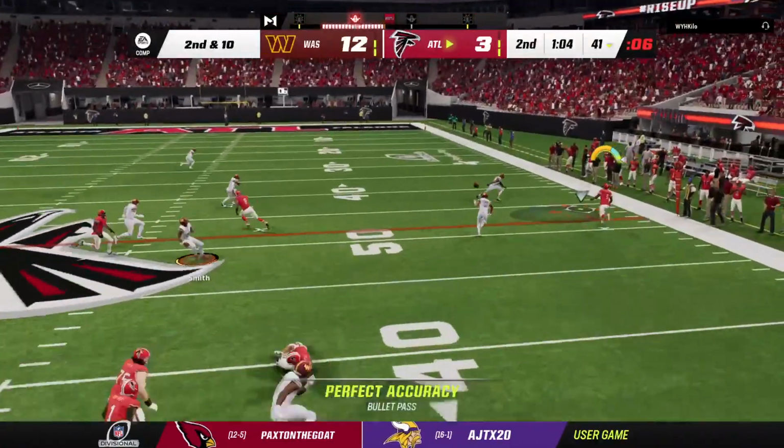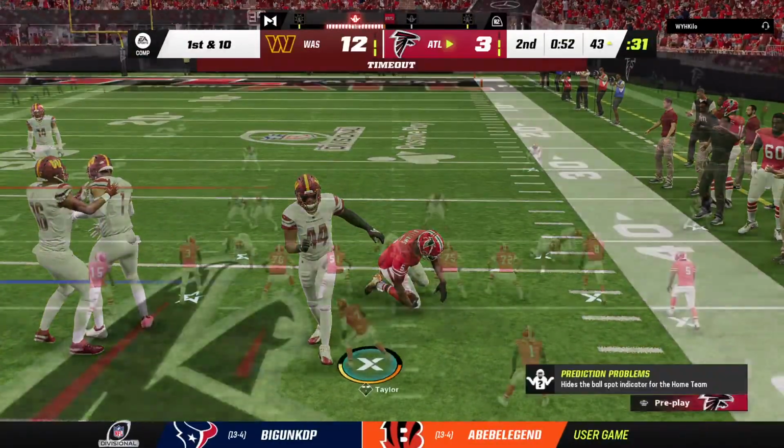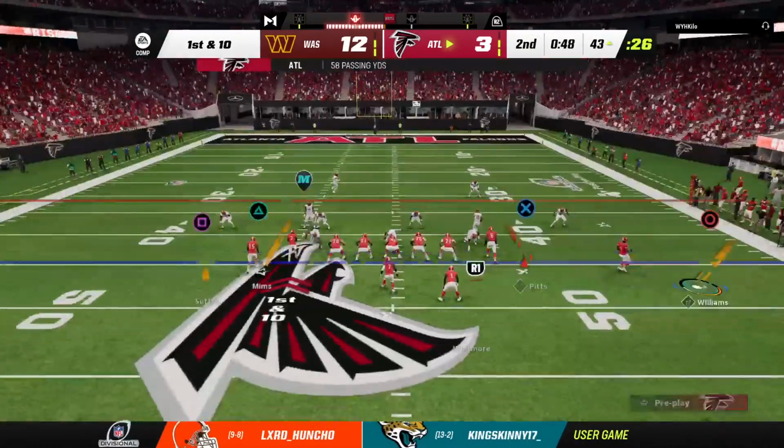To throw once more on 2nd and 10. Taylor, it's caught on the right side. Williams. This offense finding its legs now. Here's another 1st and 10.